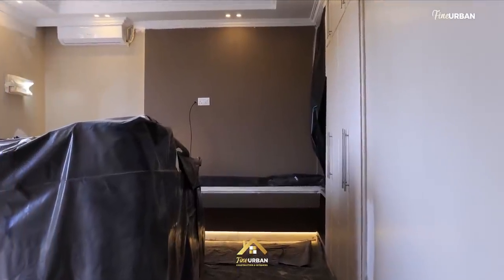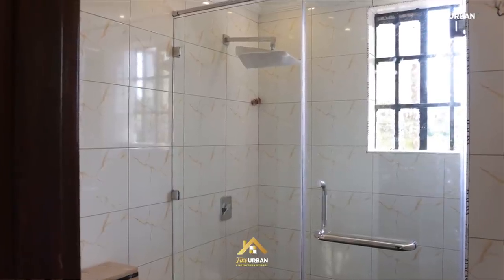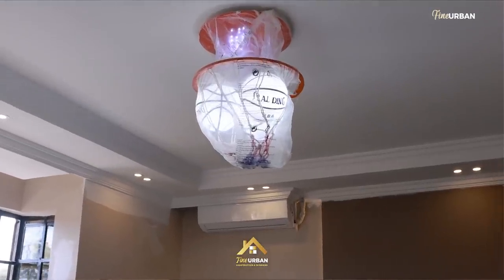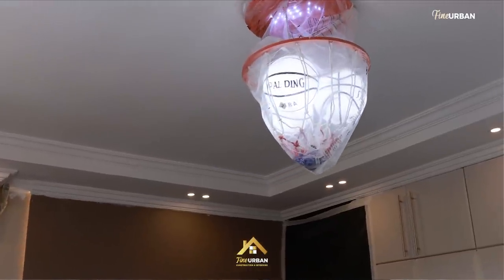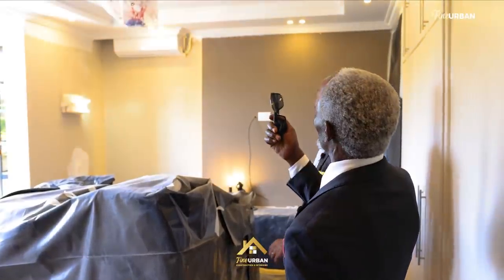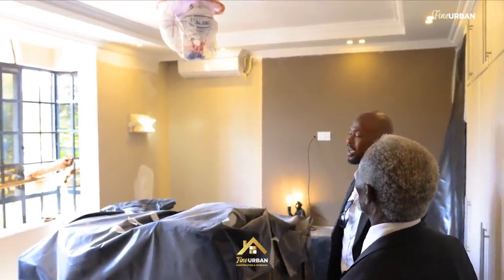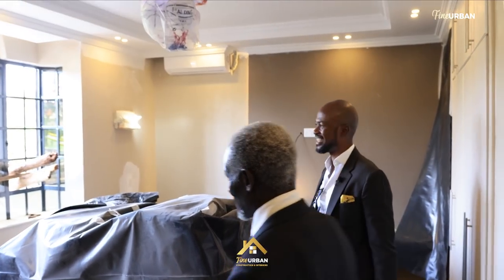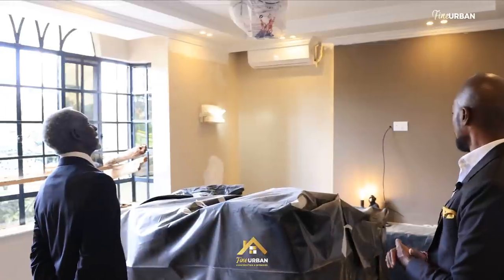The client does have children, and from what I understand, all rooms are en suite, customized with the shower. All the bedrooms are en suite with the toilet and the shower. And the child is actually a basketball fan. So if you look at the lighting, it is customized for that purpose. This is lighting, but it has the basketball hoop and basketballs as part of it as well. And they're going to light up as well. I like to see this house. I can't wait for the final reveal. It's going to be exquisite.